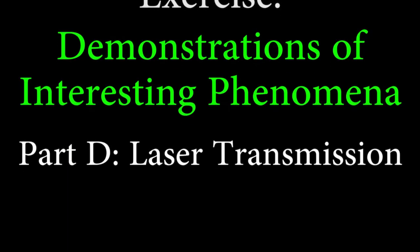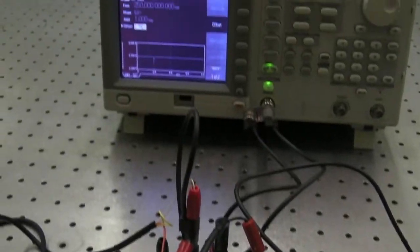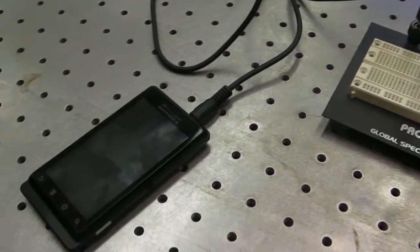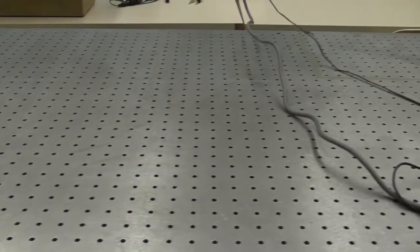Finally, we'll show you a home-built setup to transmit audio over a laser beam. On the left side of the setup, we have a laser that is powered by a function generator. Here, we're just using it as a 2.7 volt DC supply. The breadboard contains a resistor and a capacitor that are used to mix the DC offset with an audio signal, here playing MP3s from my cell phone.